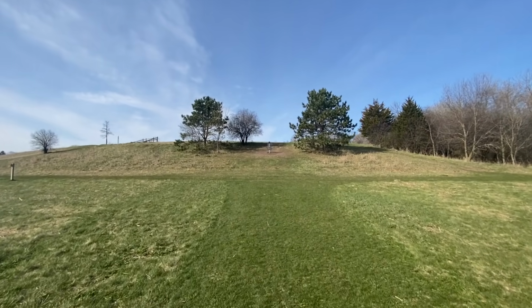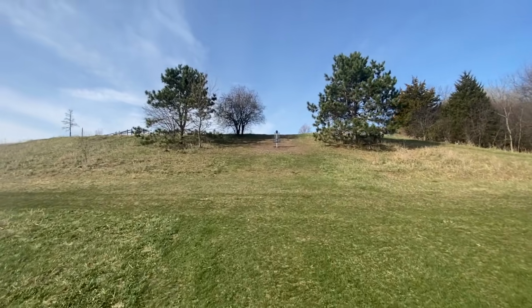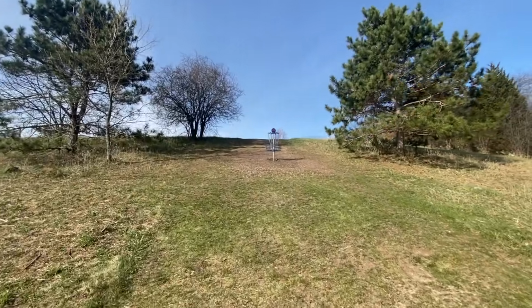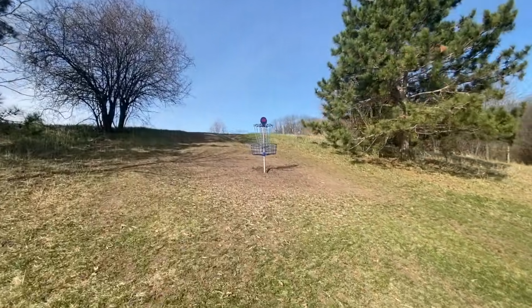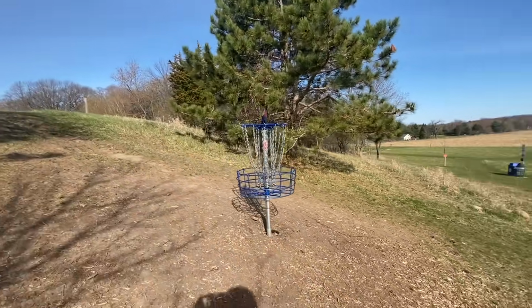You could forehand, backhand, hyzer routes. If you go too long, you've got some pine trees that you have to contend with, but the hole plays pretty far. So really, if you're throwing the hyzer route, you should be all right. And you're going to want to throw something that sticks because this hill is definitely known to create some rollaways.